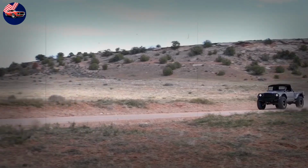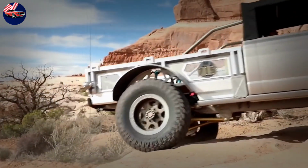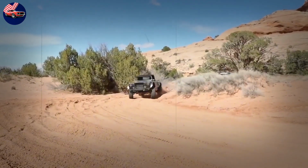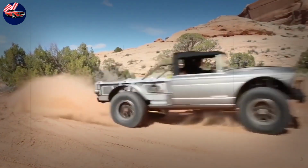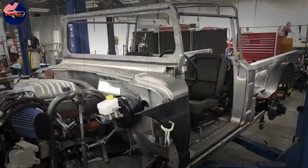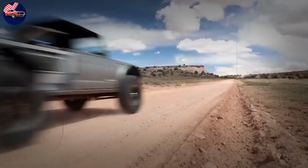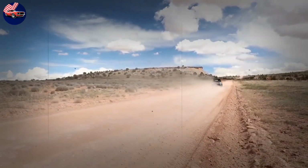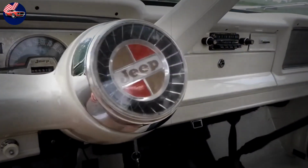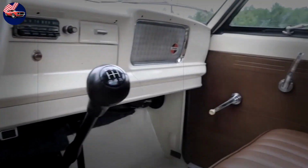Known for their off-road mastery, Jeep took their expertise in building rugged vehicles and applied it to the full-size pickup truck market. The result? A game changer. The Gladiator's design borrowed heavily from the iconic Jeep Wagoneer, particularly its tough, instantly recognizable front grille. This wasn't just a stylistic choice, it symbolized the Gladiator's promise of durability and dependability.